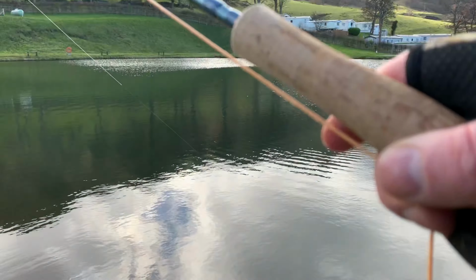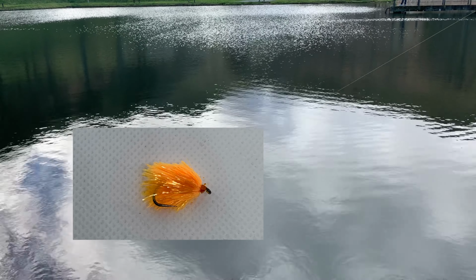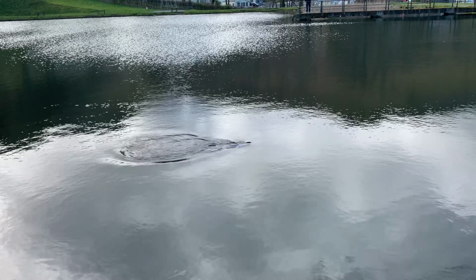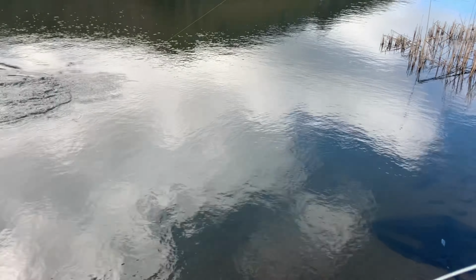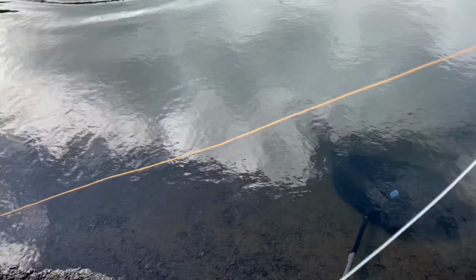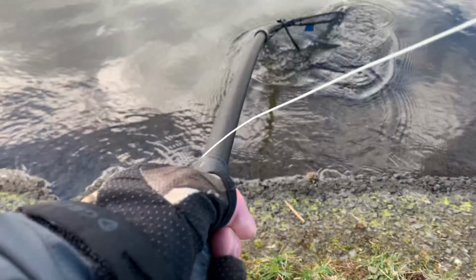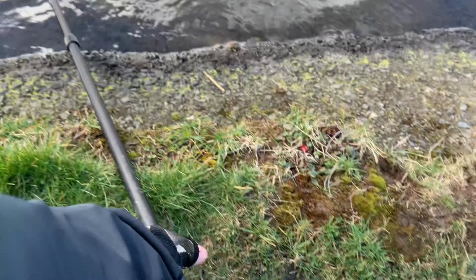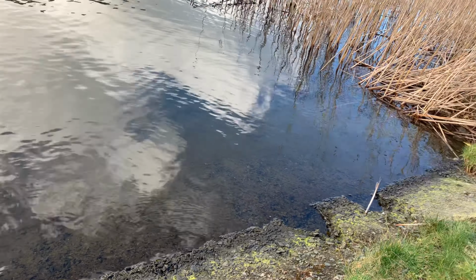I went down to a sink tip line this time, fishing a washing line, and he's hit the orange blob on the point. I haven't got any fabs in the box, so I had to use a blob. It seems like it's done the trick anyway. Red buzzer on the drop there. Back again for the orange blob. There it is.